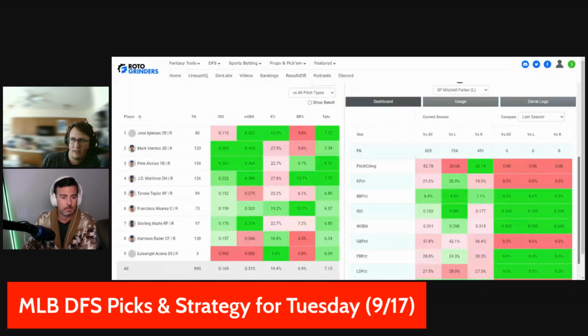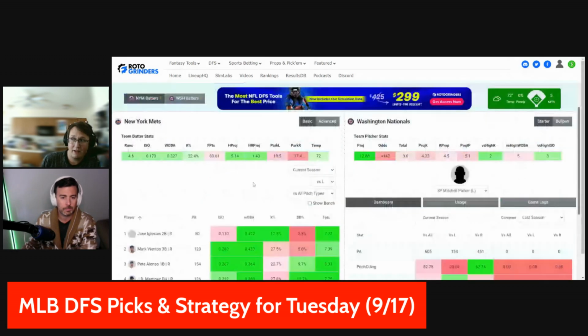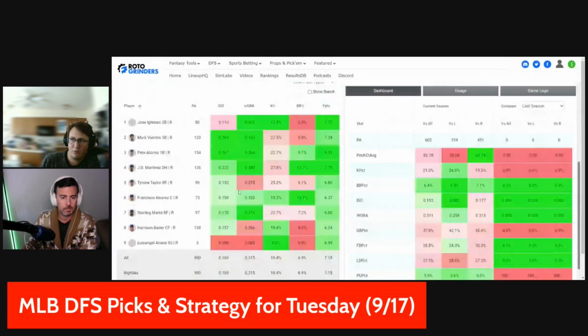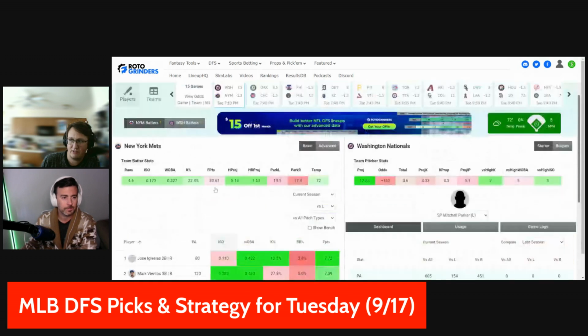All right, Taylor, right away, let's get going here. We got the Mets hosting the Nationals. Mitchell Parker going up against the Mets. Definitely going to lean on the Mets side. Collective 169 ISO. They don't strike out. He gives up a 177 ISO to righties, so I would focus on the righties, and stacks look totally fine.